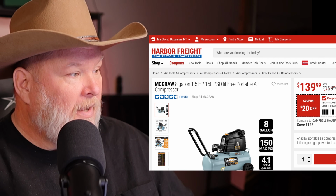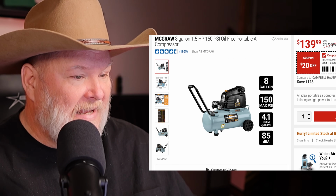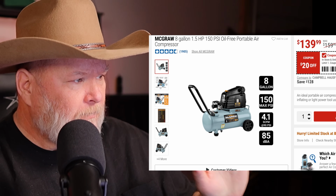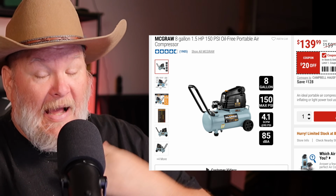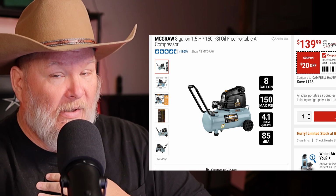Next up, we've got the McGraw 8-gallon compressor here. Now look at this. 1.5 horsepower, 150 PSI, oilless. I'll be the first to admit, I was anti-oilless.